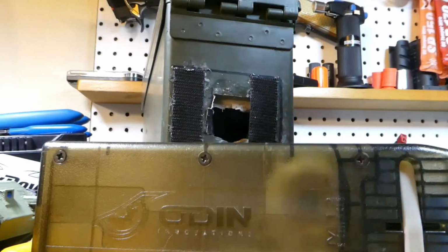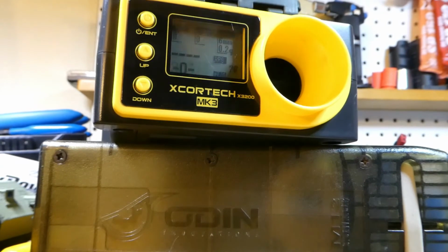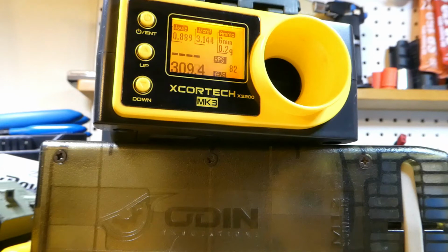Let me reposition this and see. And I am out. So that mag seemed to feed better. So I'm going to say it's probably the spring in the mags that starts to randomly lose the pressure to push the BBs through the nozzle.